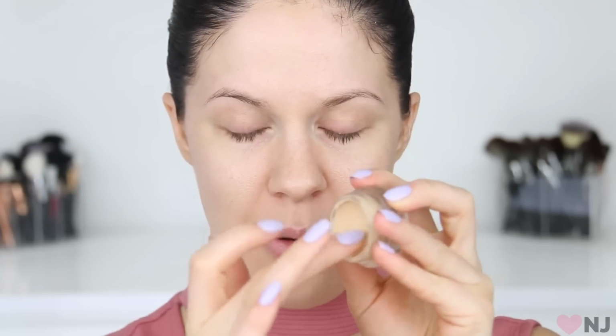So I'm going to pick up some of that primer now, and I'm going to put it all over my nose. Now, the trick here is not to apply it too thick. You don't want a really thick layer of primer on there. It's essentially just the same amount that you would apply to your eyelids, and just really press it down into the skin there.